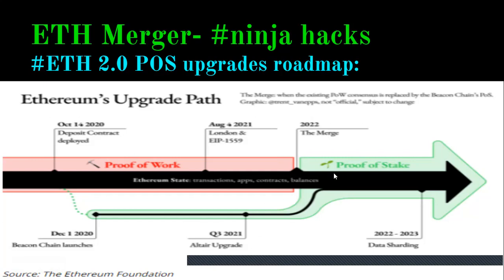And the upcoming merge should happen sometime between Q2 and Q3 of this year. So we're looking at about two-thirds into the year, probably sometime between July and September. That is when ETH will go from PoW to PoS. The next step after that is data sharding, which will probably take place in the latter part of this year and well into next year.